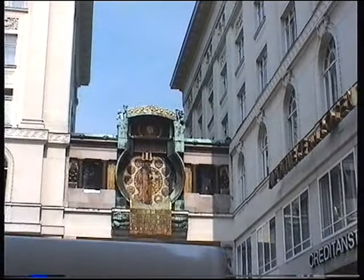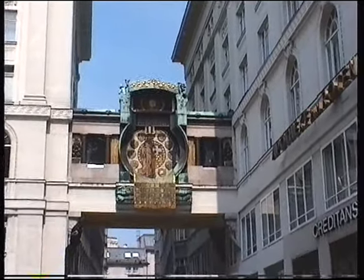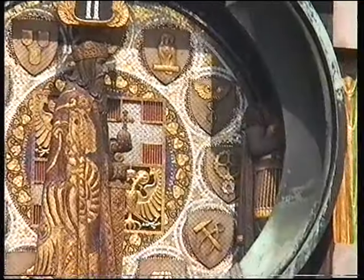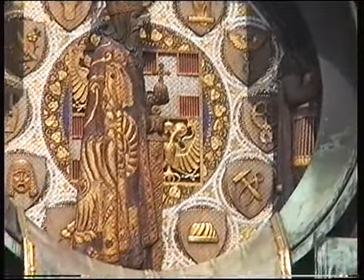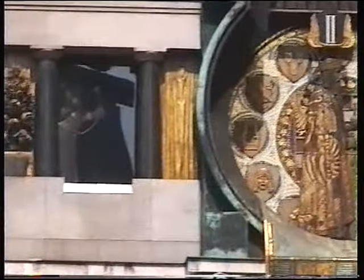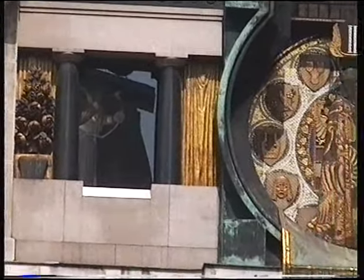But at 12 o'clock in the midday, they move around the watch, all 12 figures. Oh, that figure there. Behind the window, you have another figure. Yeah, okay, I understand.